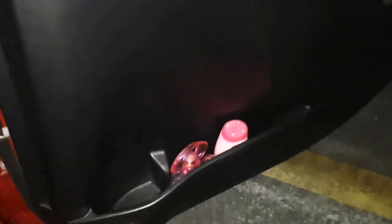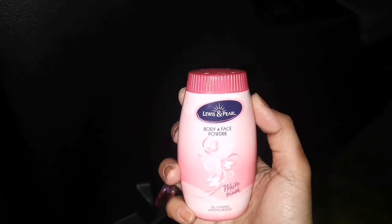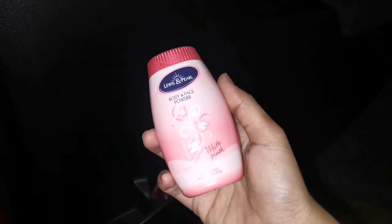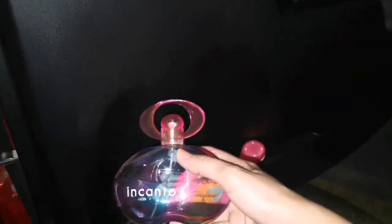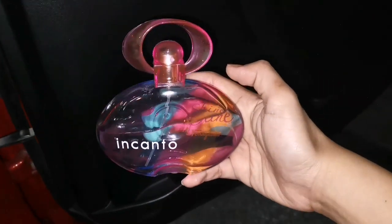Dito naman tayo sa likod, where we always sit ng baby ko. Ayan, dito tayo, madilim. Alright, may flash na tayo. Okay, so dito sa side na to, Louis and Pearl na powder. Sobrang gusto ko tong powder na to kasi instant parang may blush on ka na rin. Medyo pinkish yung face mo. And then, meron akong perfume dito, which is the Encanto Shine. Sobrang favorite ko nitong perfume na to.